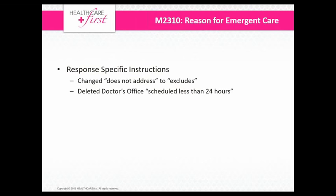Also, the response-specific instructions that the term does not address has been changed to exclude, so it's actually excluding is more inclusive. And they deleted the doctor's office where the reason for emergent care and scheduled less than 24 hours has been deleted from that particular instruction for the senior and the patient's physician's office.